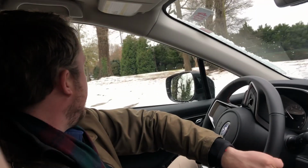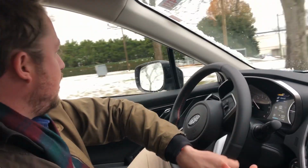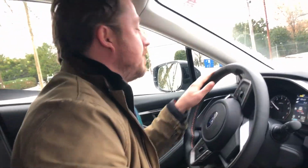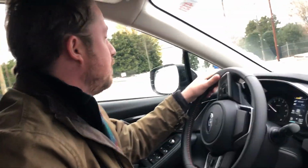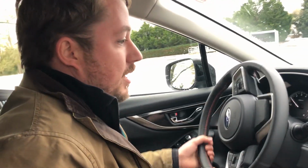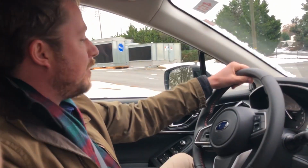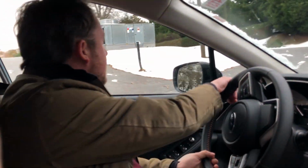With that huge 8-inch screen there too, you do get the Apple CarPlay and Android Auto. So when you plug up your phone, it actually becomes your phone screen right up there, where you can use your own messaging, your own navigation, although the Limited does have navigation on it already. But it just gives you another source with that. So we're going to cruise around here.